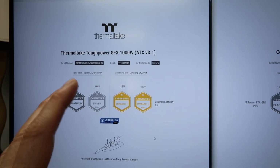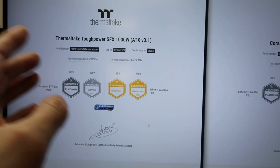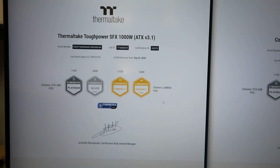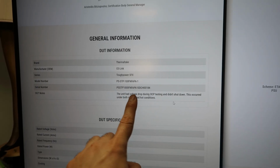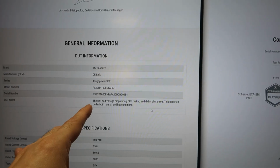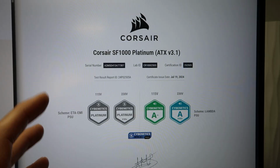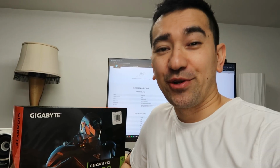I just realized I had the wrong web page up for the Thermaltake test on Cybernetics. Again, it's the same thing. Basically, it got platinum for the 115, but it only got silver for 230. One thing that I did miss in the previous page was the fact that under the notes for the testing, it had issues with the OCP, which is the over current protection. And essentially what they're saying is that it didn't shut down both in normal and hot conditions. So that's not good. It just adds more to my relief that I'm going with the Corsair and not the Thermaltake. So I'm glad I returned the Thermaltake.